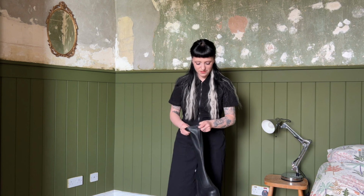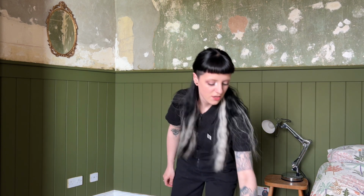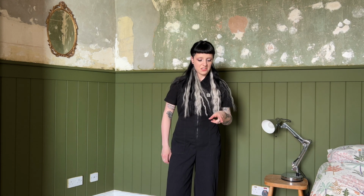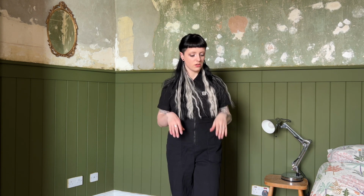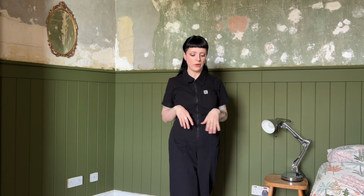I did, however, try to look on the ASOS website for the link, and I couldn't find the black ones. For some reason, I can only find the chocolate brown ones, and some other shorter version of the boot in funky colours. So I don't know if Nokwol has their own website or if it's an ASOS exclusive.